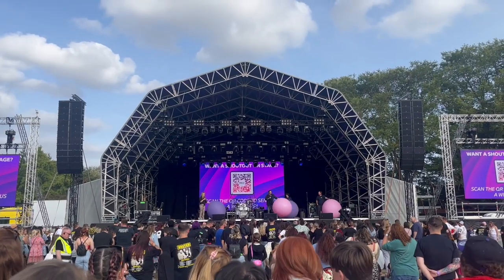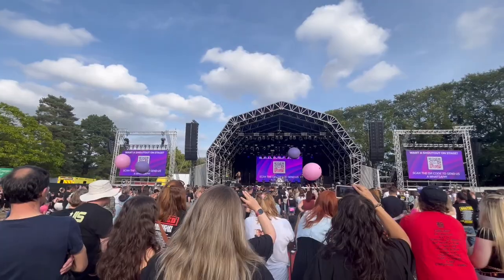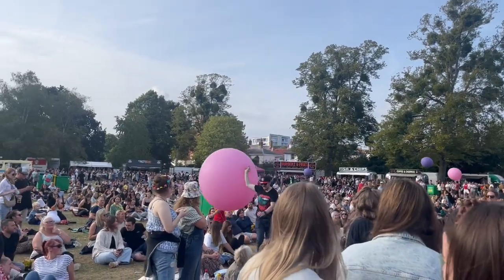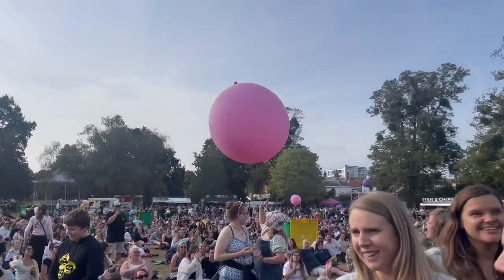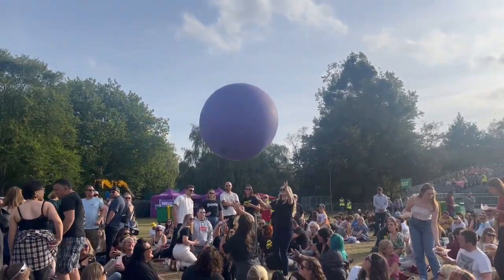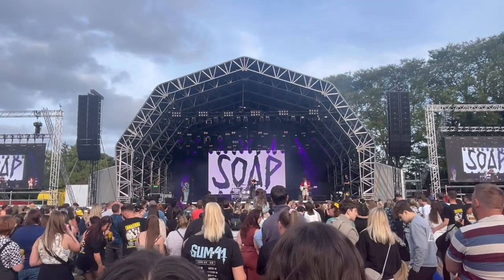I'm gonna play a song and chuck them out and see if you can bounce around the crowd for a bit. Are you up for that? Woo! Come on. Get it all the way back. Try and keep it in the park. Woo! Who's excited for Busted?